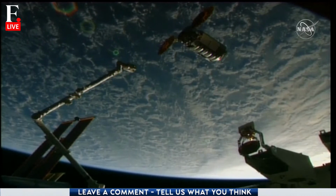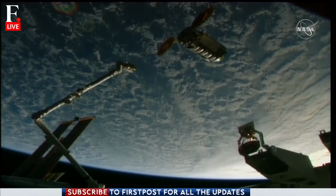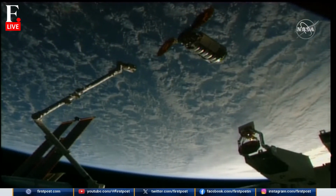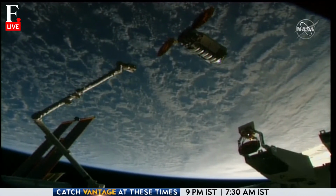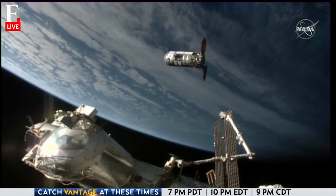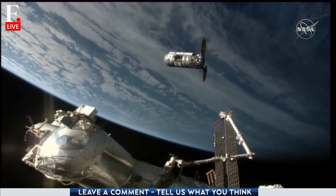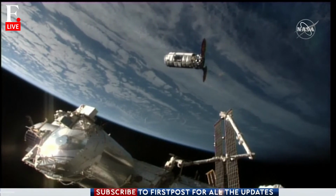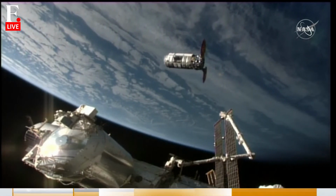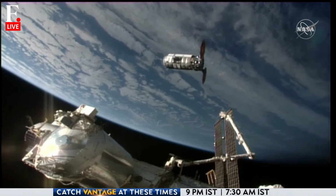Cygnus moving very slowly towards that capture point, about 0.03 meters per second. We are closing in at 20 meters from the space station. At that 10-meter capture point, there will be another hold. More steps need to be completed. There will be another go, no-go poll. Those DSATs need to be inhibited to prevent the space station from moving. We are expected to get live views from a camera on the end of the robotic arm as it approaches the grapple target on the Cygnus spacecraft.